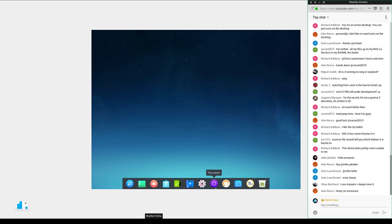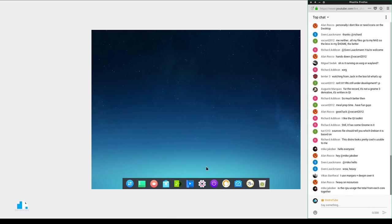Yeah, Sven said, wow, heavy. Yeah, and that is without doing anything in it. When you really start opening up some of the Deepin programs, and you have several open, that CPU really spikes. And this is the mode that doesn't have all the effects. This is the common mode or whatever.